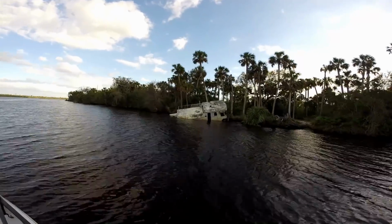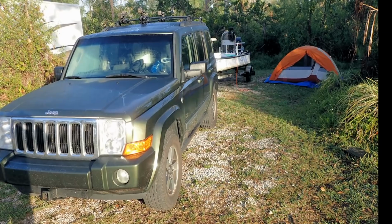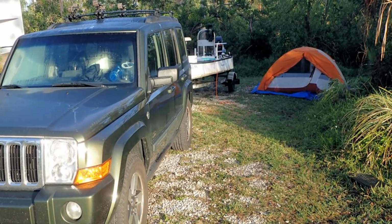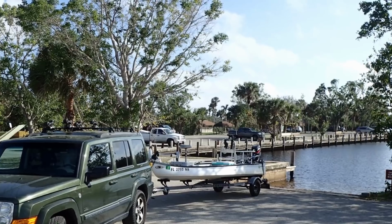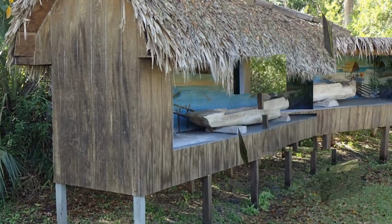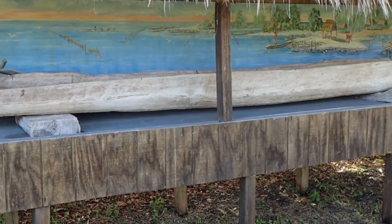Along my way back to the ramp, I passed by a casualty of one of our recent hurricanes. From the Peace River, it took me about an hour to arrive at my camping spot for the night at Collier-Seminole State Park. The park has a boat ramp so you can explore the mangrove jungles of the Blackwater River, and exhibits like this that highlight the dugout canoe, which was the main form of transportation through the mangrove jungles and the river of grass for early inhabitants like the Calusa and Seminole Indians.